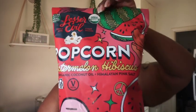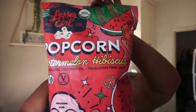Today we're going to be trying a sweet product that I found at Whole Foods. It is the Lesser Earl Clean Snacks Popcorn. Okay, so hopefully I'm pronouncing it right. Lesser Earl, popcorn made with real fruit, baby.